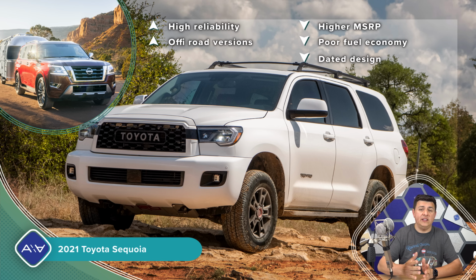We have that more powerful engine, we have the extra gear, and even though the interiors are really not that far off in terms of overall age, the Nissan interior has aged significantly better than the one in the Sequoia. Over the years, Nissan has tweaked and refined the interior a bit. Toyota has tweaked a few things with the Sequoia, but I think the changes have been more effective at making the Armada feel a bit more modern.